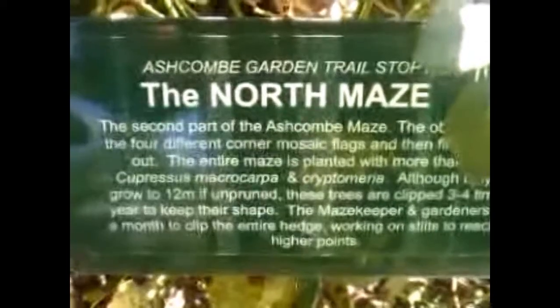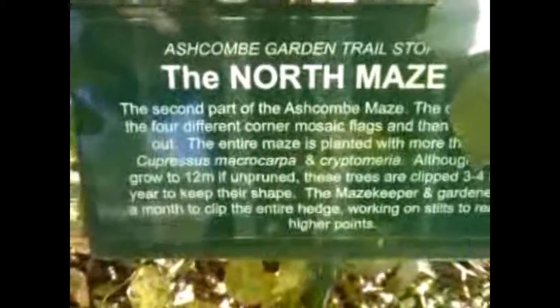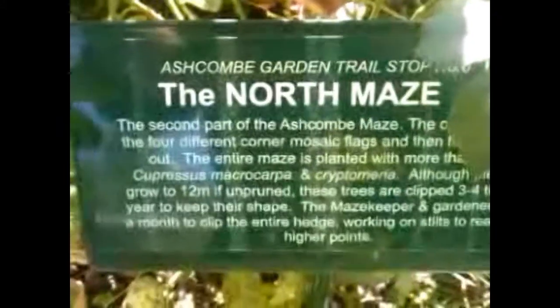There we go. Okay, I'm currently in Ashcombe in Victoria, about 20 kilometres south of Hastings. And this is a hedge maze I'm about to enter. So let's have a look. I was in the southern hedge maze. This is the north. It took me about 20 minutes to find my way out.